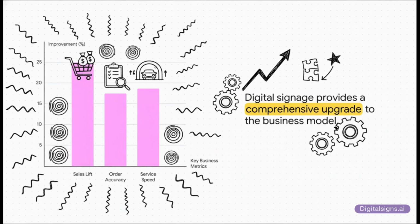When you look at all the data together, it becomes so clear that the impact is widespread. Across the entire industry, digital signage is proven to lift sales, improve accuracy, and speed up service. It's not just one little improvement here or there, it's a full-on upgrade to the entire business model.